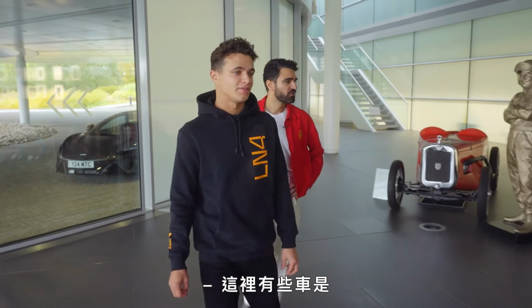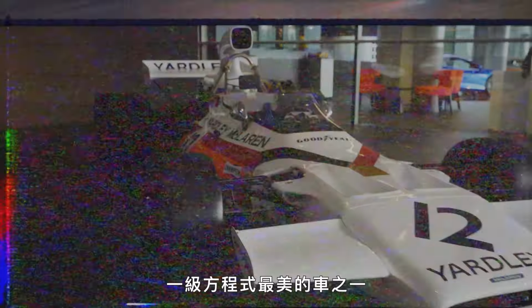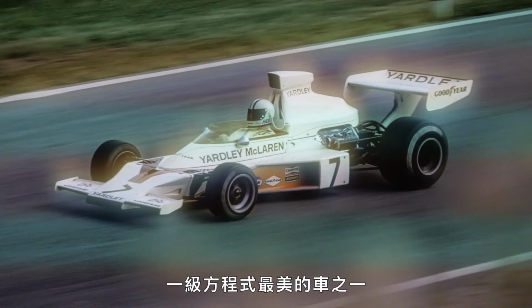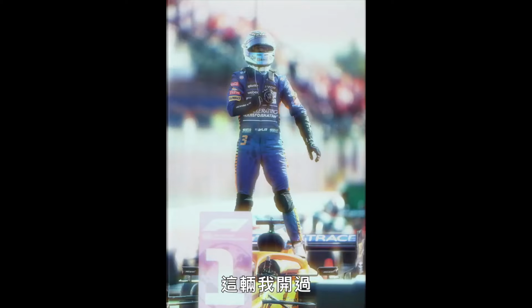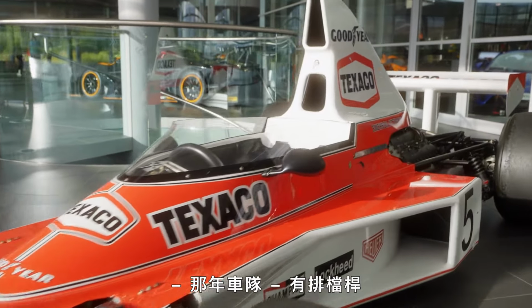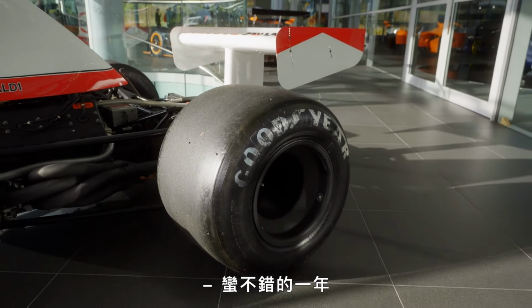Some of these cars I've actually been lucky enough to drive. Denny Hulme's car, unbelievable. One of the most beautiful cars I think ever made in Formula One. Daniel's car from Monza, the winning one too. This one I've driven. This is the year the team won the Drivers' Championship and Constructors' Championship. Not a bad year for them.